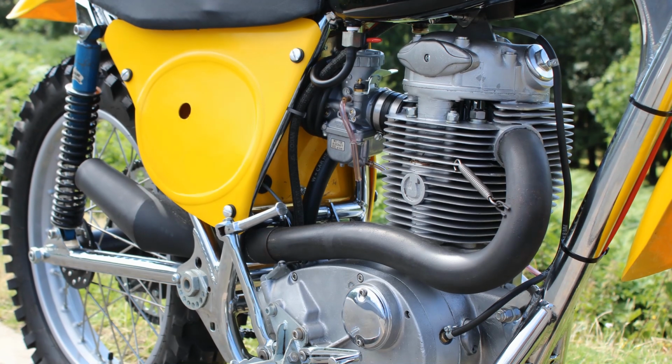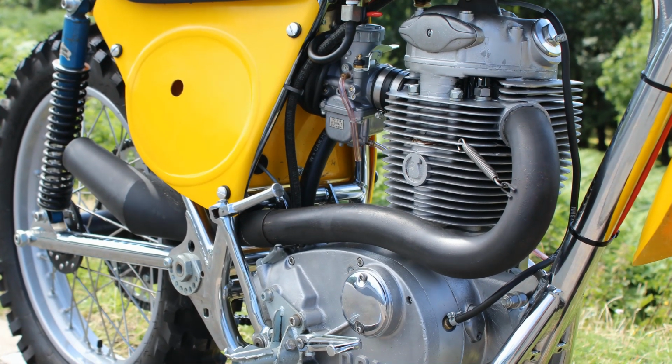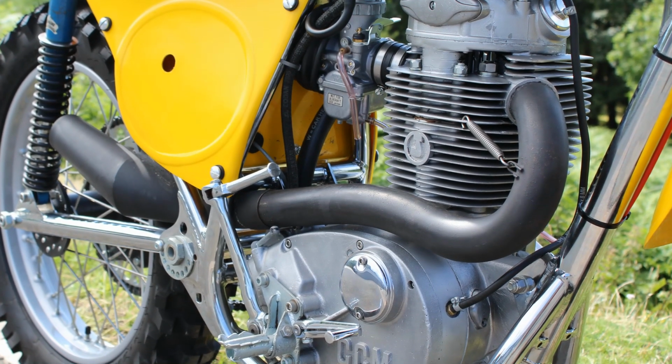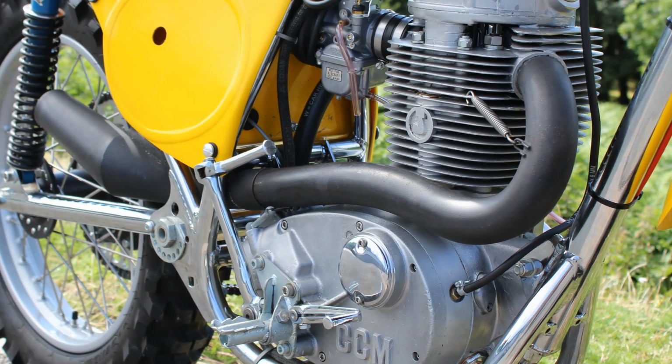But these alloy casings were cast by a local foundry to CCM's very own specifications, and then all the machining would be carried out at CCM's headquarters at Shifnal Street in Bolton.